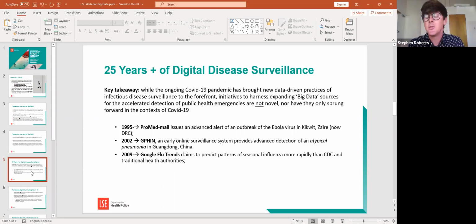So we can trace a lineage that goes back as early as 1995 with one of the first open source online disease surveillance systems, which was called ProMED Mail, which at the time essentially traded information over an email server to physicians around the world, and which identified in advance an alert of an outbreak of Ebola, which was happening in Zaire, now the DRC.